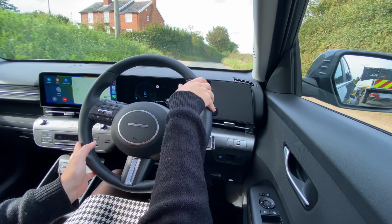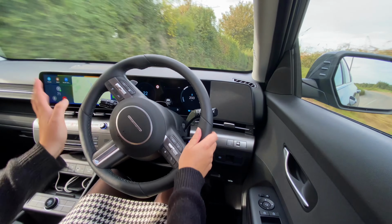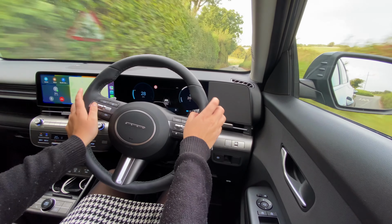But when talking about electric range, what really matters is if the car can truly achieve those figures. And the great news about the Kona is it can. All versions of the Kona come with a heat pump as standard, and that means the car is able to achieve those headline figures, with previous owners of the Hyundai Kona claiming that it can even go further. Even the highest specification car comes in at under £40,000, making it extremely good value for money.